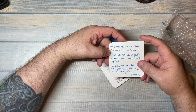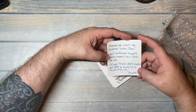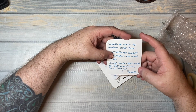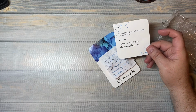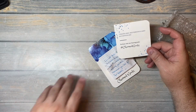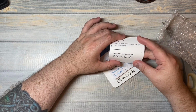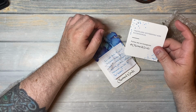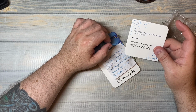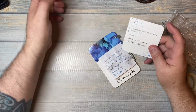Thanks so much for another order, John. Your continued support really means the world to me. I hope these colors match your cover as much as I think they will. She's such a sweet person. And I first found her on Instagram years ago when I first got my first couple of sets of bookmarks or monkey fists. But they're different sizes than what I'm using right now.